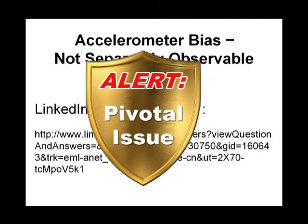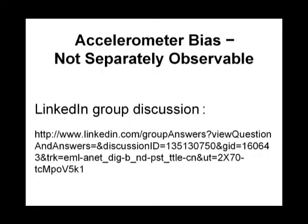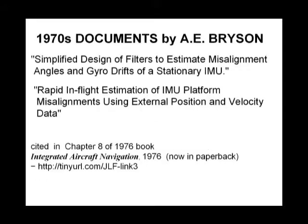One way to explain all that is to start with a very old reference. It's 40 years old, but it contains information remaining important to this day. It was written by one of the top aerospace experts of all time. Here I cite two references from Professor A.E. Bryson. He gave me draft copies while I was preparing my 1976 book, which he reviewed as noted in its acknowledgments.